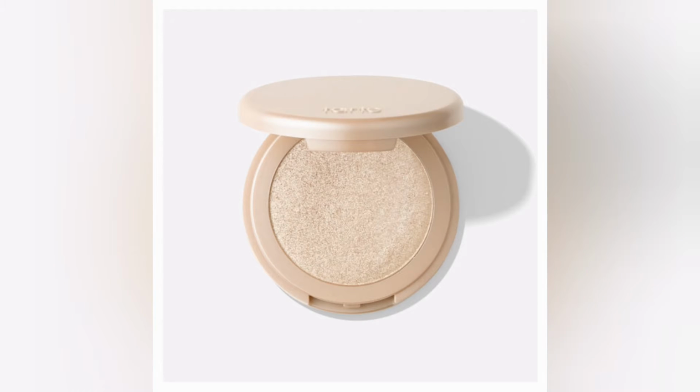Colors that I'm interested in are the blush in the shade Exposed. I'd also like to try the highlighter in the shade Exposed. Those two are really cult classics. Everyone loves those, and so I'm really interested in trying them out. And also the Park Avenue Princess Bronzer.